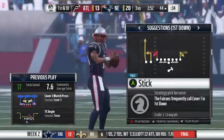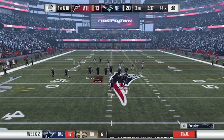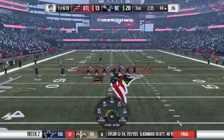Offensively, they liked their situation, so they tried to take a shot downfield, but no one was open. So it was tuck it in run time, and he picks up a first down.